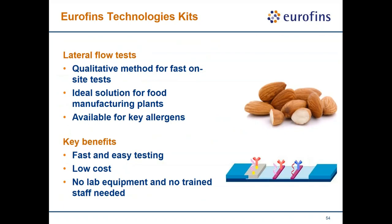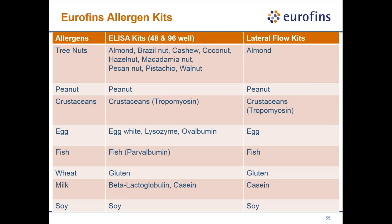We also offer lateral flow tests. If you're not doing that kind of volume of testing and don't want to continually burn a plate, then a lateral flow kit may be of value to you. Just like the ELISA kits, they use immunochemistry for detecting the allergenic protein, and they're very, very simple to use. They're much like a home pregnancy test. Sorry, I got one more slide here. We have kits that are available for most of the allergens that are of concern for you, and this table details that. We're in constant product development to add additional kits for proteins that may be of value to you.